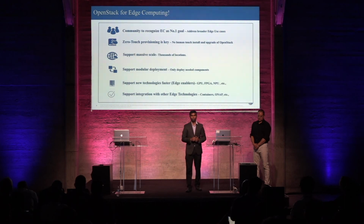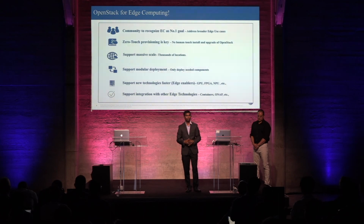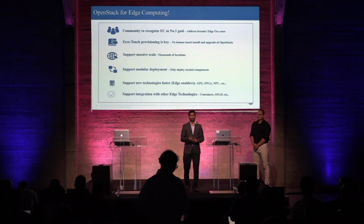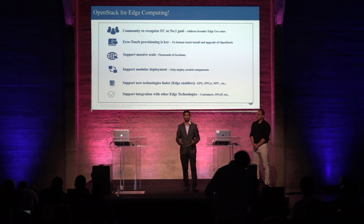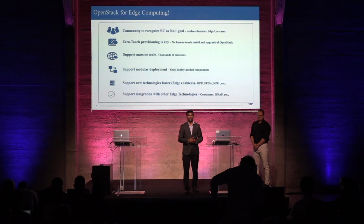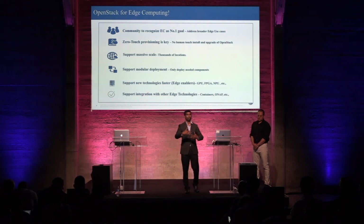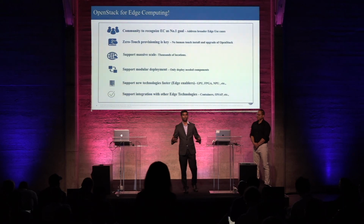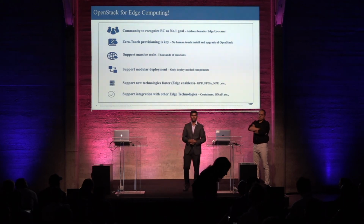Another thing is to support new technologies faster. This is very important, because there are multiple communities that are trying to work on the edge. It's very important that we all come together, because there are things which are developed by other vendors and communities. We need to adapt to it. For example, GPU, FPGA, and other special hardware that needs to be supported on this. And also, it's really important that we collaborate with other communities from an OpenStack perspective, for example CNCF and ONAP, to provide an end-to-end solution. And I think this conference is trying to attempt that.